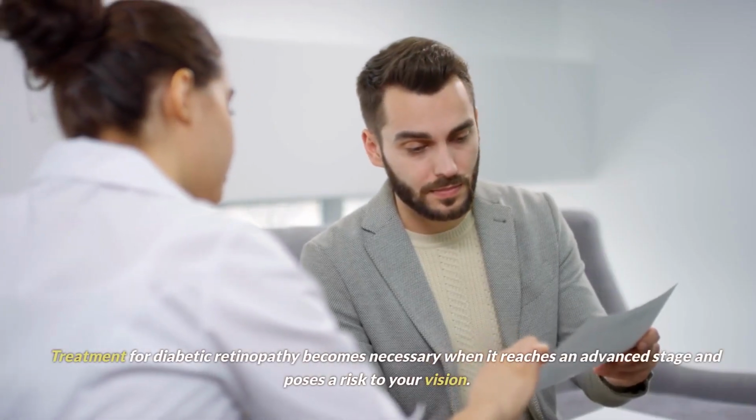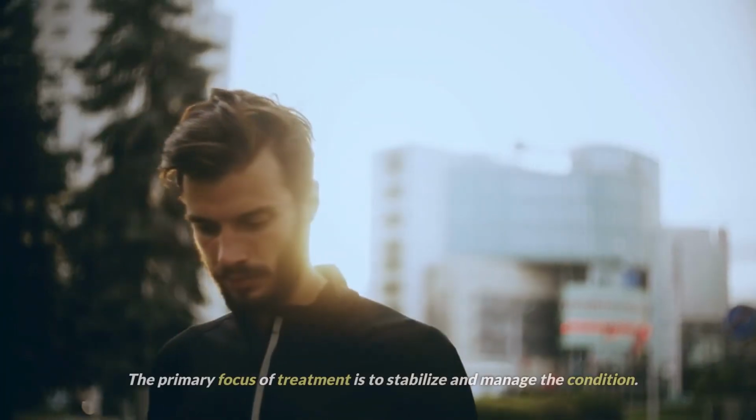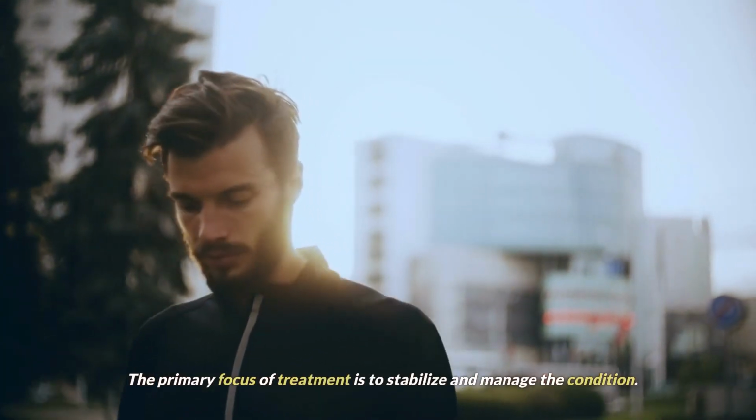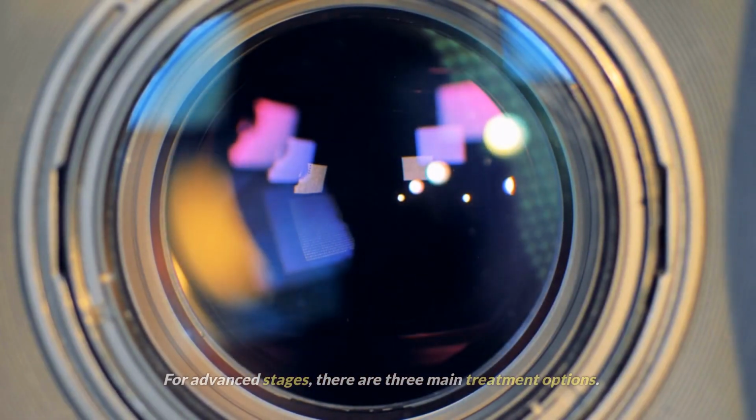Treatment options. Treatment for diabetic retinopathy becomes necessary when it reaches an advanced stage and poses a risk to your vision. The primary focus of treatment is to stabilize and manage the condition. For advanced stages, there are 3 main treatment options.